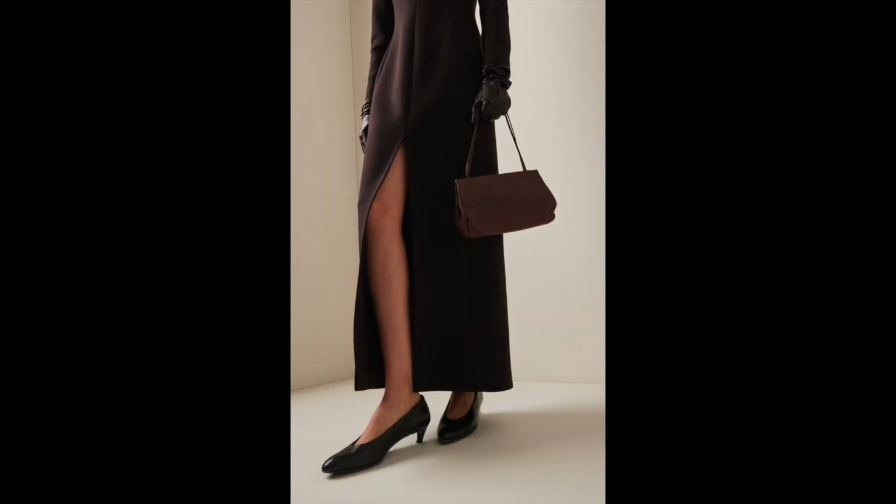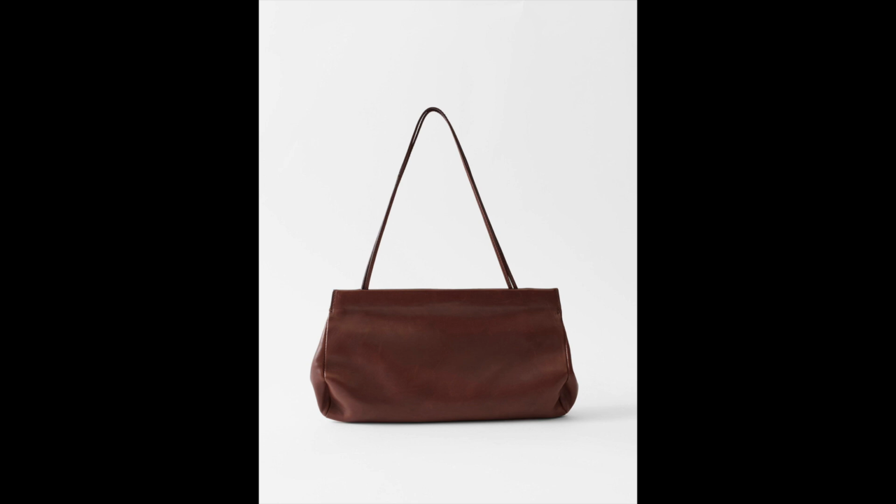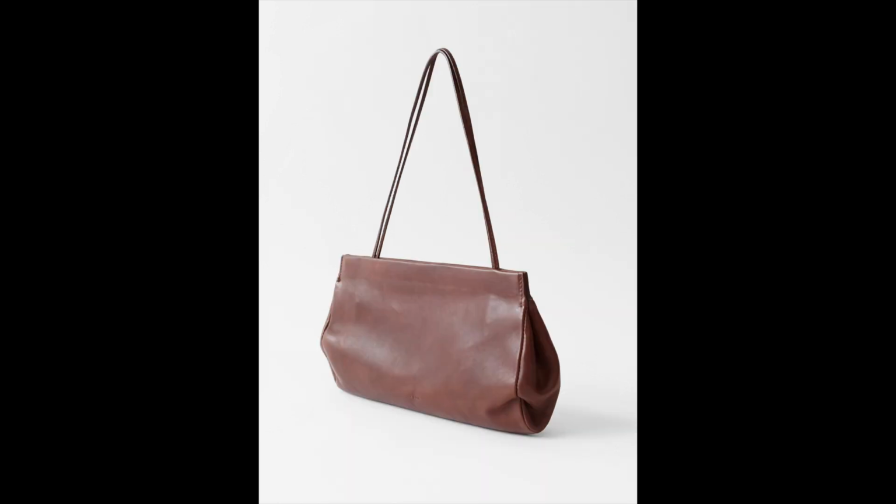I feel a lot of these bags are now getting higher and higher just because I think more people are just kind of into this silhouette more than ever. The leather on this looks really delicious. I love it in this chocolate color.